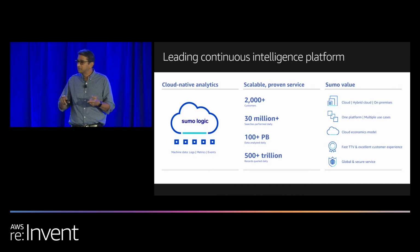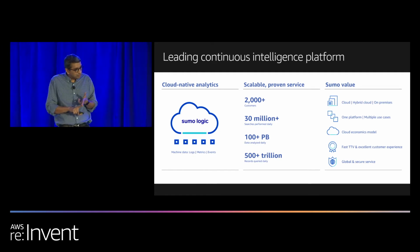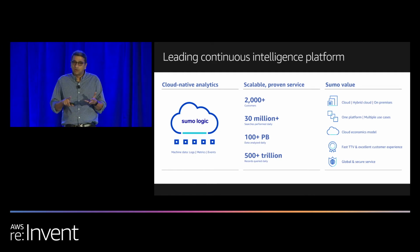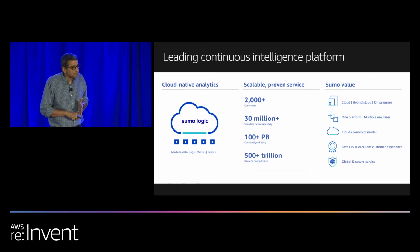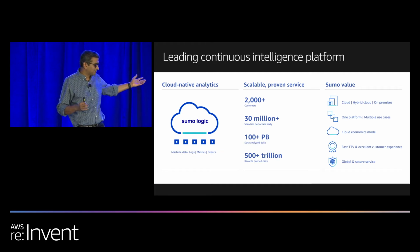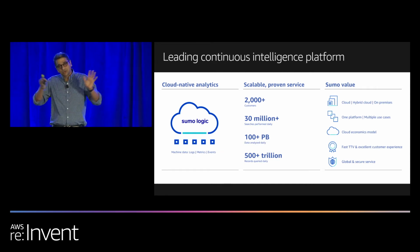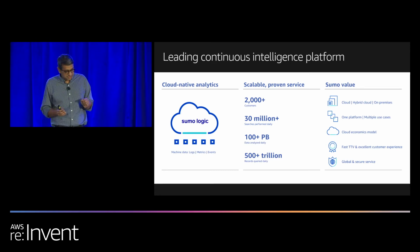So if you're looking to improve the performance of your application, if you're looking to improve the security posture of your application, if you want product analytics, if you want dev test analytics, if you want customer support use cases, we do all of that on one platform. And Bradley, I know when he goes through his session, he will talk about how Genesys uses us across the board for all these use cases.